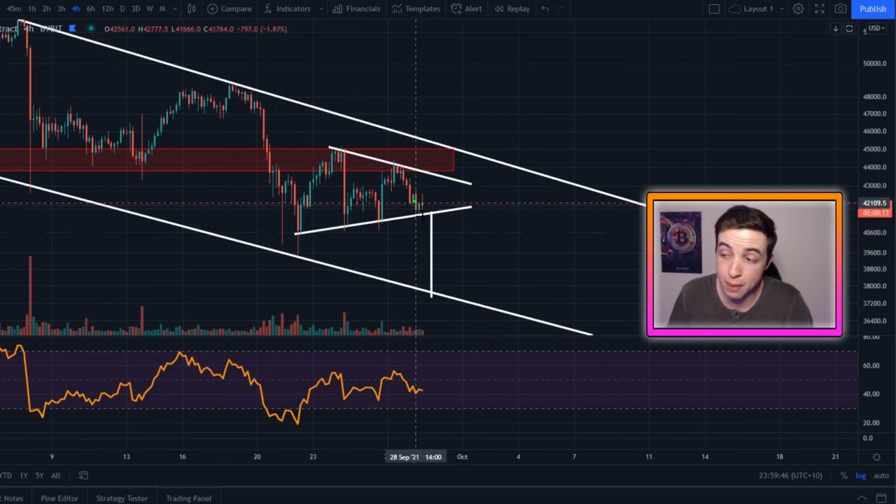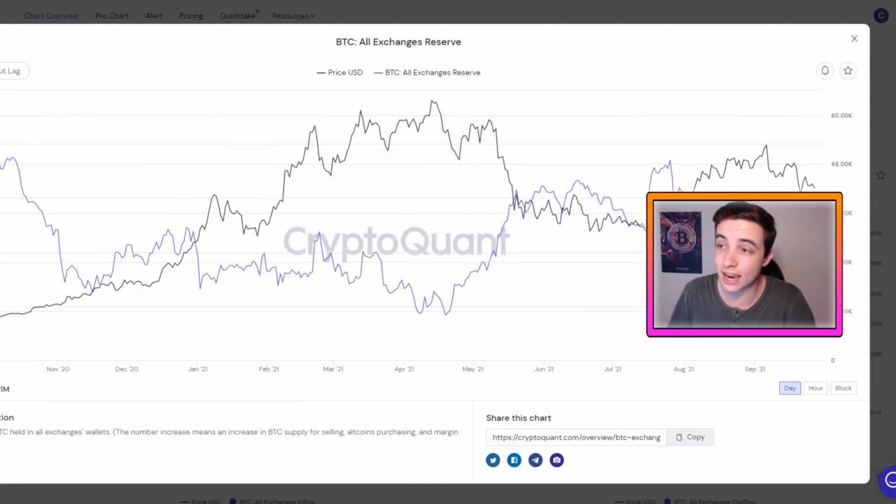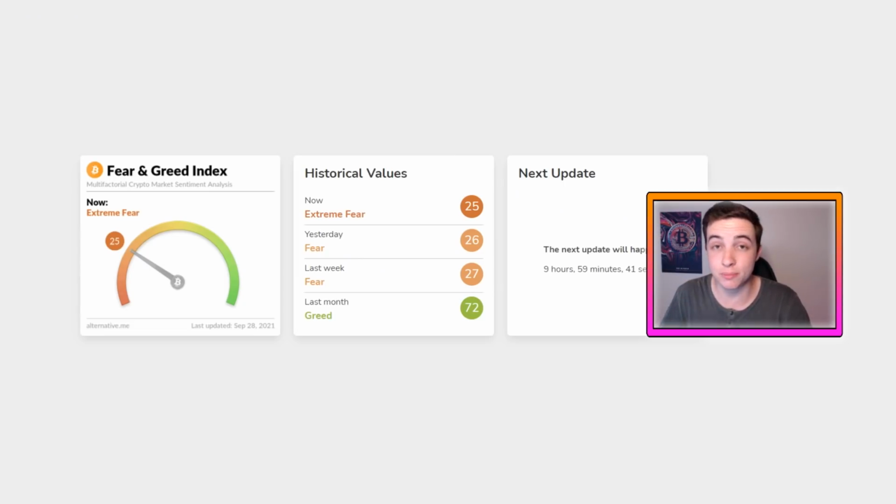So we could see maybe one more move to the downside, but fundamentally speaking, this is the time that I am accumulating. Once again, that's not financial advice, but the last time we were in this situation with all of these fundamental indicators, we were actually reaching a bottom towards 30,000 US dollars a few months ago. And obviously that turned out to be an amazing buying opportunity for the longer term.